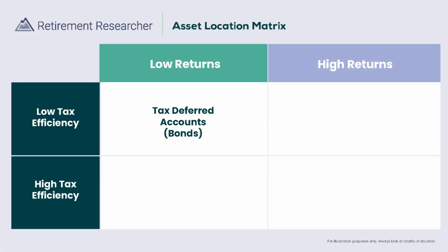The easiest way to see how this works is to just start filling in the asset location matrix. So let's start in the top left, the low expected return and low tax efficiency corner. This is basically bonds. They're generally going to have pretty low levels of expected return, and they typically kick out a ton of income. So they have a pretty hefty tax bill. This means you really want to get them in your tax-deferred accounts, if at all possible.